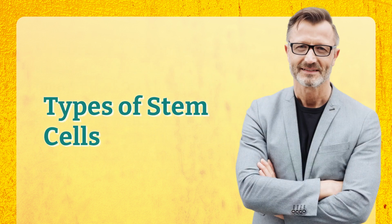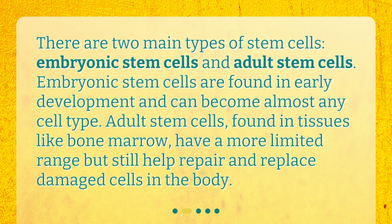Types of stem cells. There are two main types of stem cells: embryonic stem cells and adult stem cells. Embryonic stem cells are found in early development and can become almost any cell type. Adult stem cells, found in tissues like bone marrow, have a more limited range but still help repair and replace damaged cells in the body.